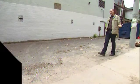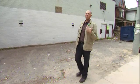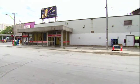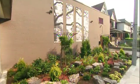Over the last few years, I've seen some pretty sad spaces in this city, but to be honest with you, I've never been in a place as depressing as this one, right beside the Landsdowne subway station. But all of that is about to change. My name is Carson Arthur, and on this episode of Green Force, we're going to take this neglected piece of land and transform it into a work of art.